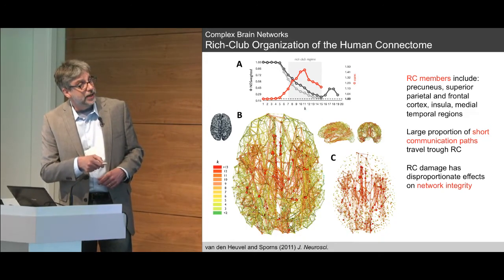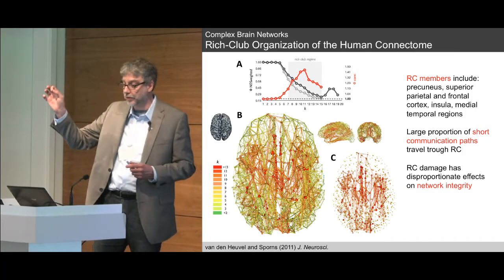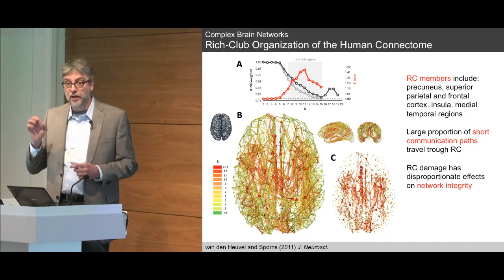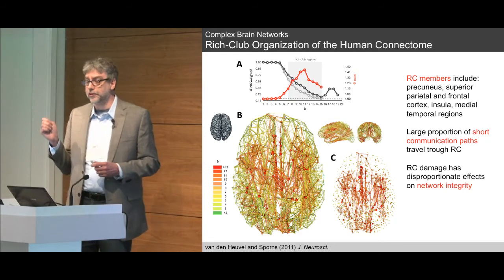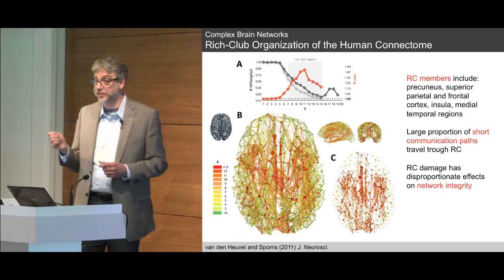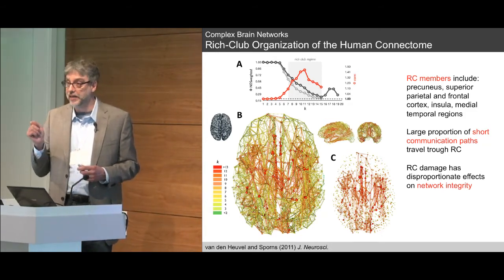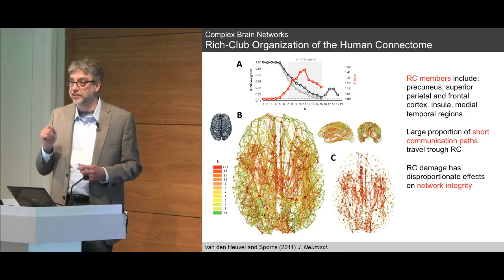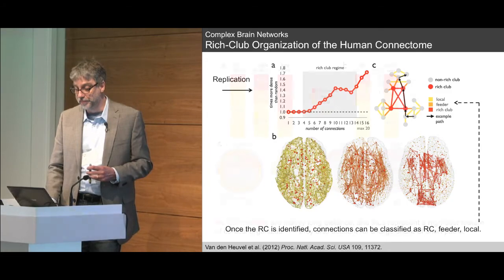When we look at communication paths, essentially plotting the shortest paths across this network between any pair of nodes, a very high percentage, I think the number is close to 80%, pass through the Rich Club. The Rich Club itself is only about 10% of the network. So if you want to travel on a short path from A to B anywhere in the brain, you have to access that centralized subnetwork, which is the Rich Club.